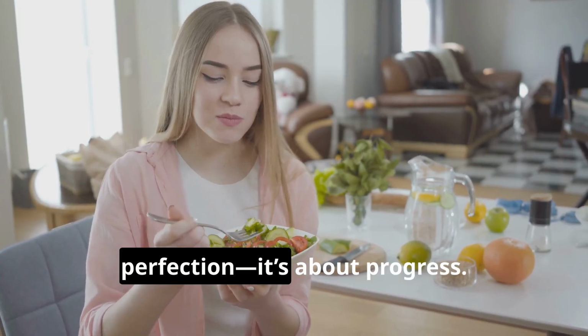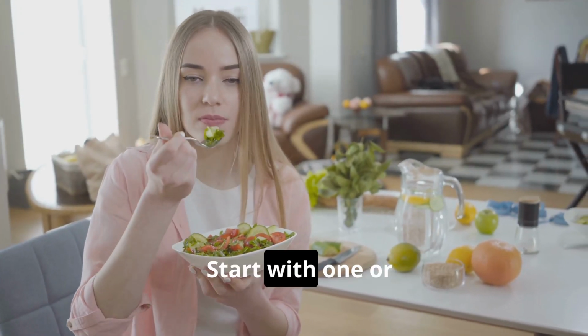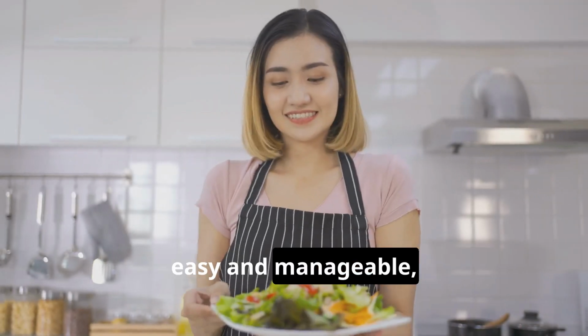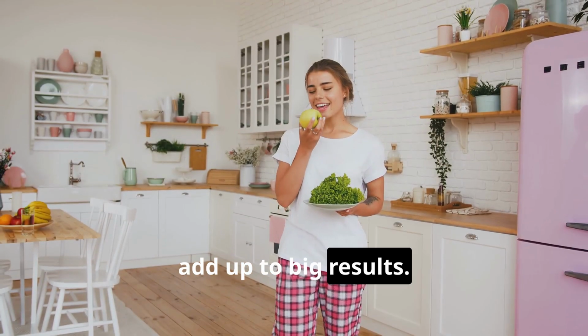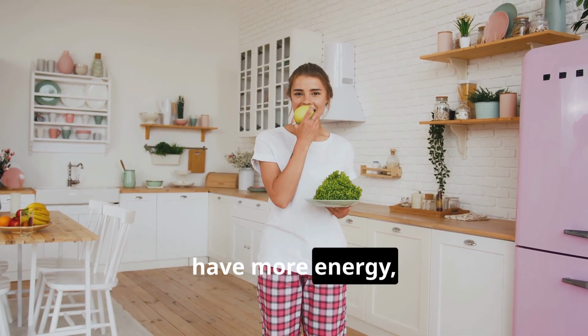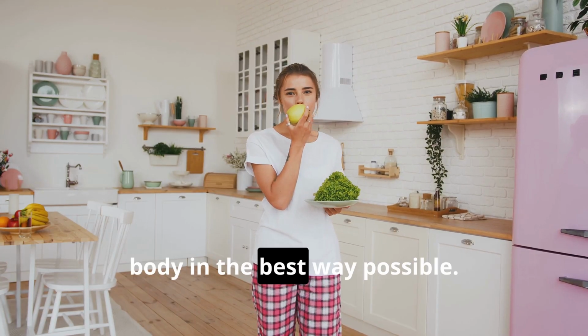Remember, it's not about perfection, it's about progress. Start with 1 or 2 swaps that feel easy and manageable, and build from there. Over time, these little changes add up to big results. You'll feel better, have more energy, and know that you're taking care of your body in the best way possible.